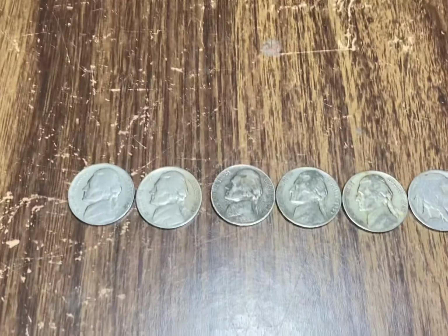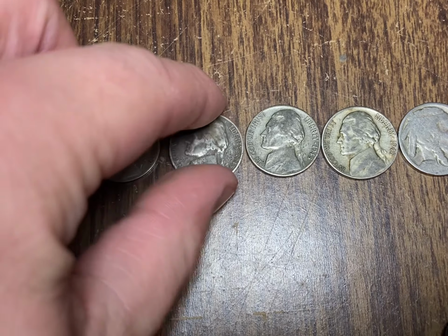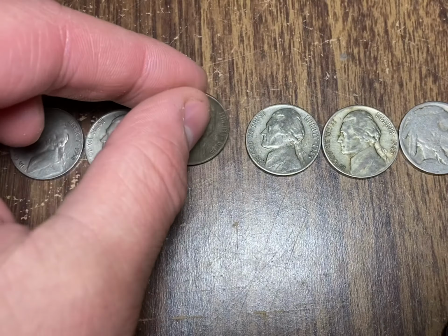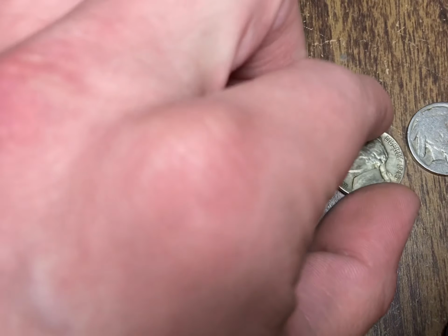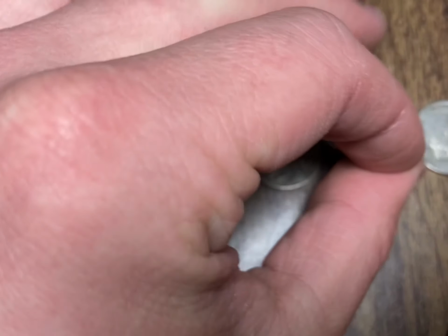So going on with the finds, I ended up with 3 war nickels. All of them were 1945. This one, I cannot see a mint mark. I'm not too sure where that was made. Another 45, this one was a San Francisco. And we got one more 45, that being a San Francisco as well.